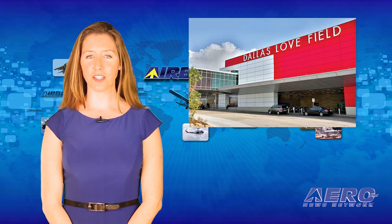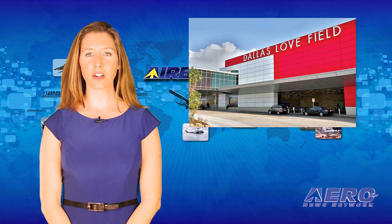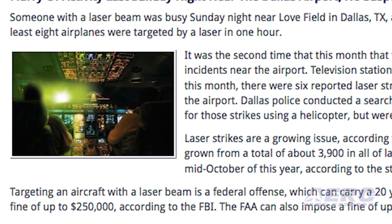Last week near Love Field in Dallas, Texas, the FAA reports that at least 8 airplanes were targeted by a laser in 1 hour. It was the second time this month that there were multiple laser incidents near the airport.